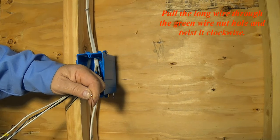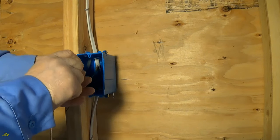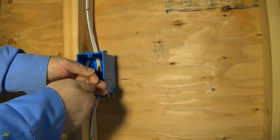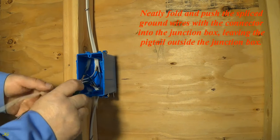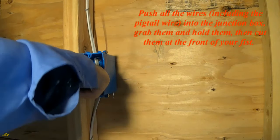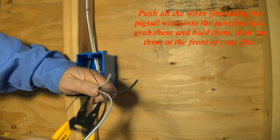Pull the long wire through the green wire nut hole and twist it clockwise. Neatly fold and push the spliced ground wires with the connector into the junction box, leaving the pigtail outside the junction box. Push all the wires, including the pigtail wire, into the junction box, grab them and hold them, then cut them at the front of your fist.